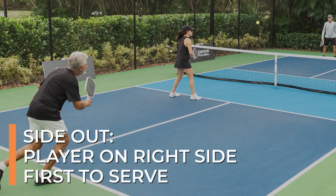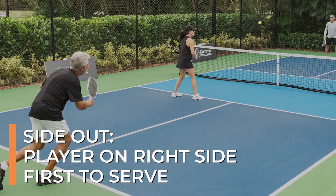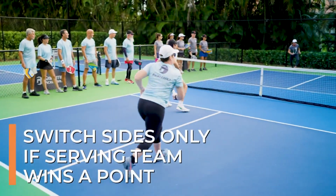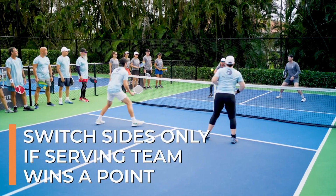When a serve goes to the other team, known as a side out, the player on the right side is always the first to serve. The only instances in which players switch sides is if the serving team scores a point.